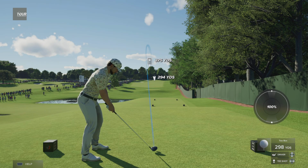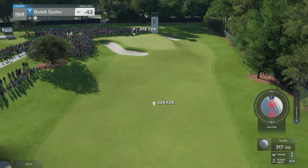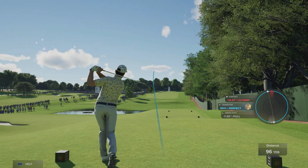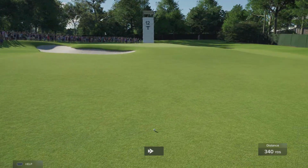Teeing off here on the 12th. No driver needed. Just take out a fairway metal and find the heart of the fairway. This looks like a really strong tee shot.